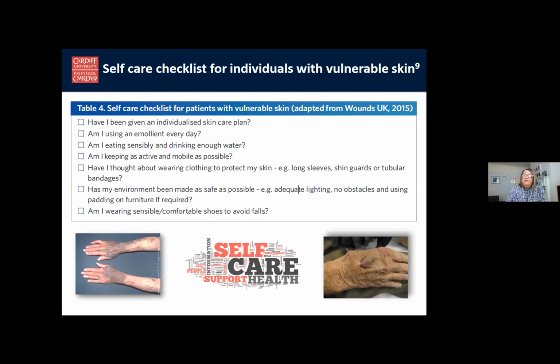So here I've presented to you a kind of self-care checklist for patients with vulnerable skin that can be easily used and easily translated into documentation in order to help the patient think about their own skin health. So this is encouraging the patients to monitor their skin health and their holistic well-being. And there's a list of 8 questions here that the patient can essentially use as reminders, or the carers can reuse as reminders to check the skin.